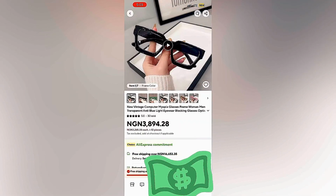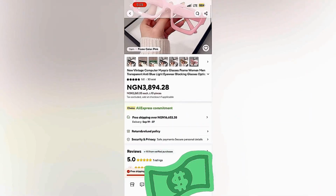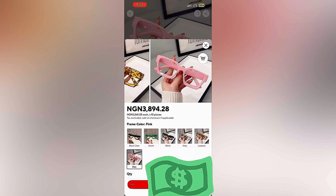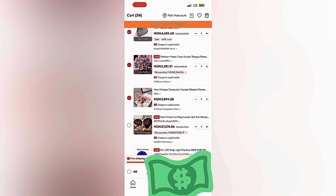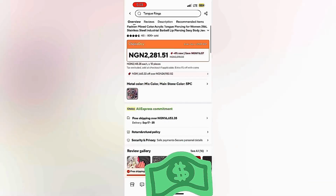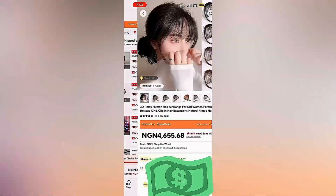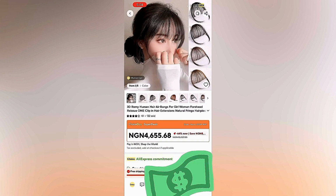Even this eyeglass, and you're going to make sure you choose the particular color you want. Some people will just choose, they will not check the details of what you're getting. Like this one, I chose pink. So you see the reviews. Also this one, you see the reviews, see what people sent and see the ratings. You know that okay, it's legit. Even this hair you see here, there are also reviews on it.